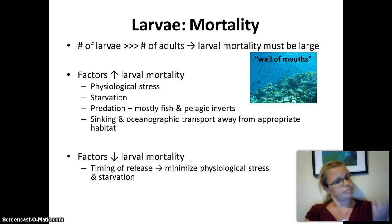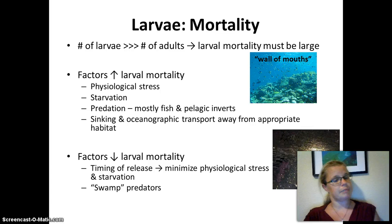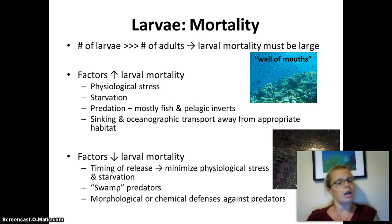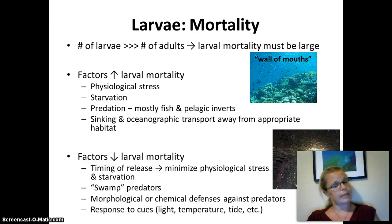So first of all, a lot of organisms have evolved to release their larvae at times that can minimize that physiological stress, minimize that starvation, minimize that oceanographic transport away from the appropriate habitat. They can deal with predation by swamping the predators, just releasing so many larvae and eggs and sperm that the predators just can't deal with it. So remember that mass spawning of corals, that's really what was going on. Some larvae also have morphological or chemical defenses against predators, and larvae can also respond to cues like light or temperature or tide to make sure that they're not getting carried away from their appropriate habitat, maybe sometimes even to avoid predators, find appropriate food.